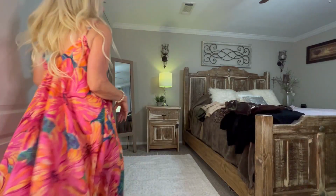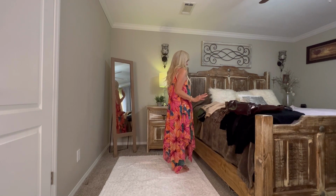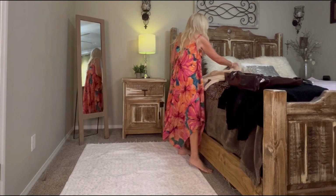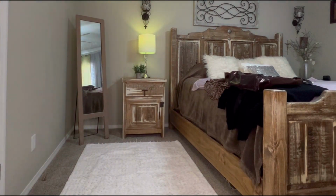So the first one I wanted to show you, let's just go ahead and start, okay? Because the first one, which one do I want to do first? Mine's the blue jean shorts. It's this one. But I don't know where my shorts went. Hold on.